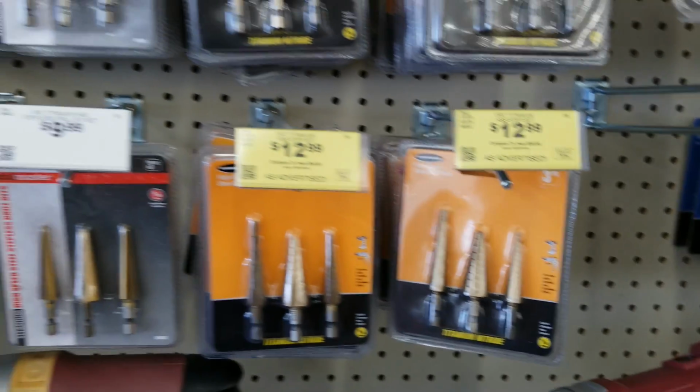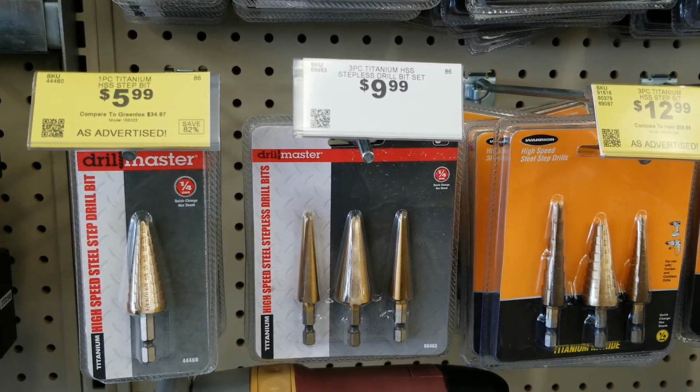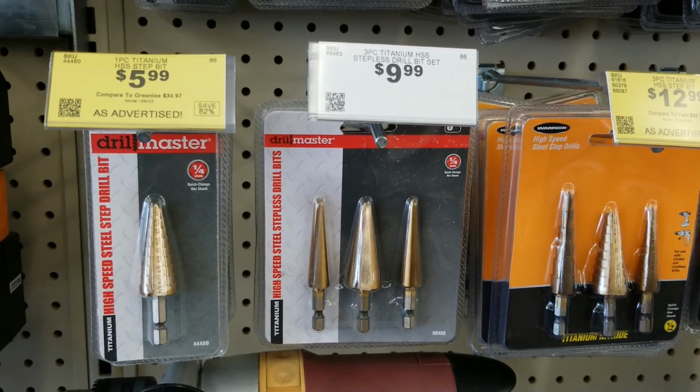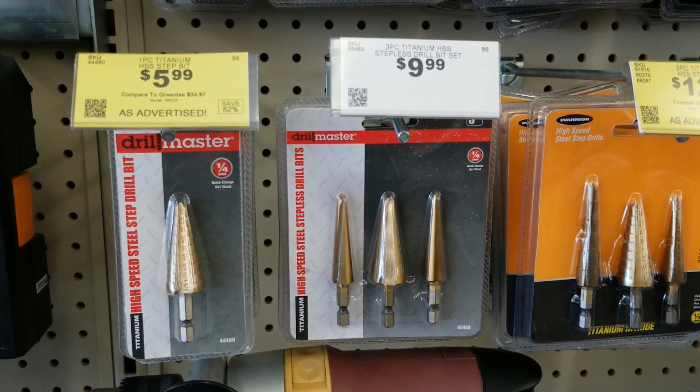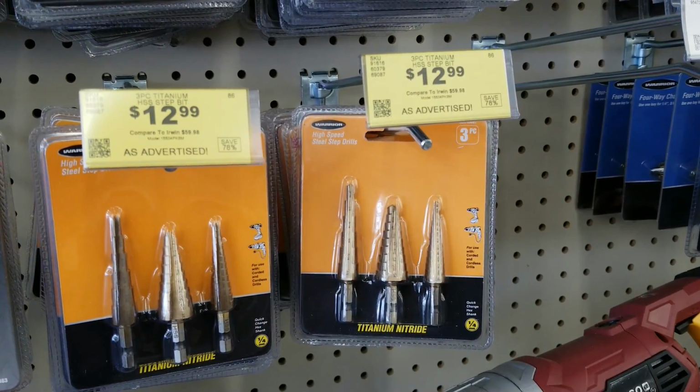But of course, you can get away with coming over here, you can try 3-piece titanium high-speed steel stepless drill bits. You can try those. Drop me a comment if you have experience with them. I have not tried these. These over here, like I was saying, are the ones that I use and try.